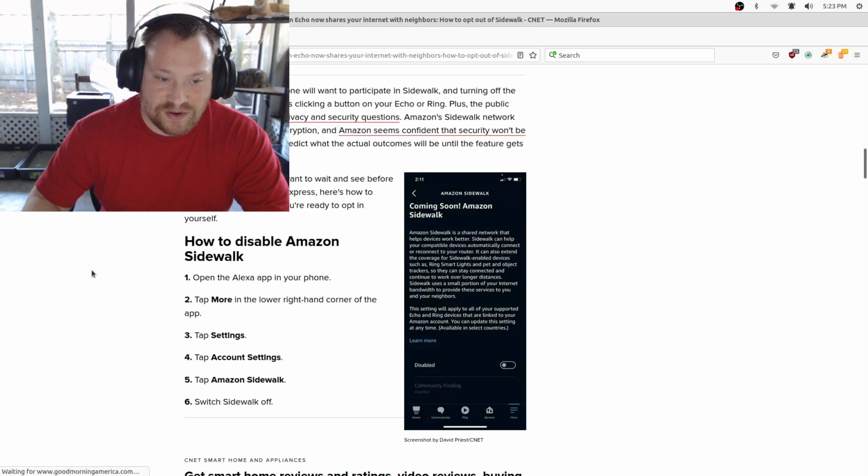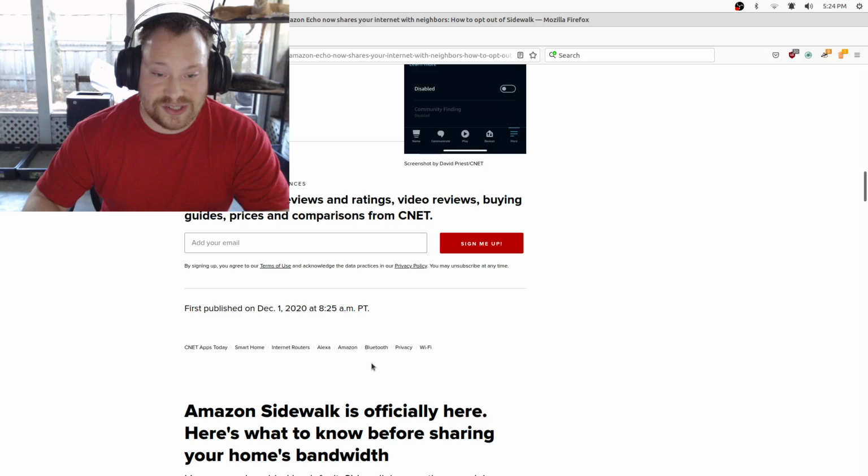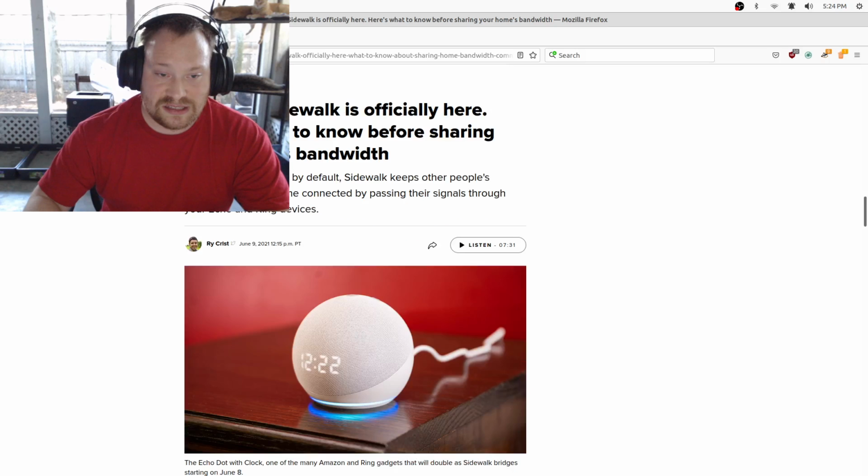And as you can see right here, it takes you through the ways to disable it. You open up your Alexa app, tap More, Settings, Account Settings, Sidewalk, and switch it off. Simple. So essentially, that's how you disable it.